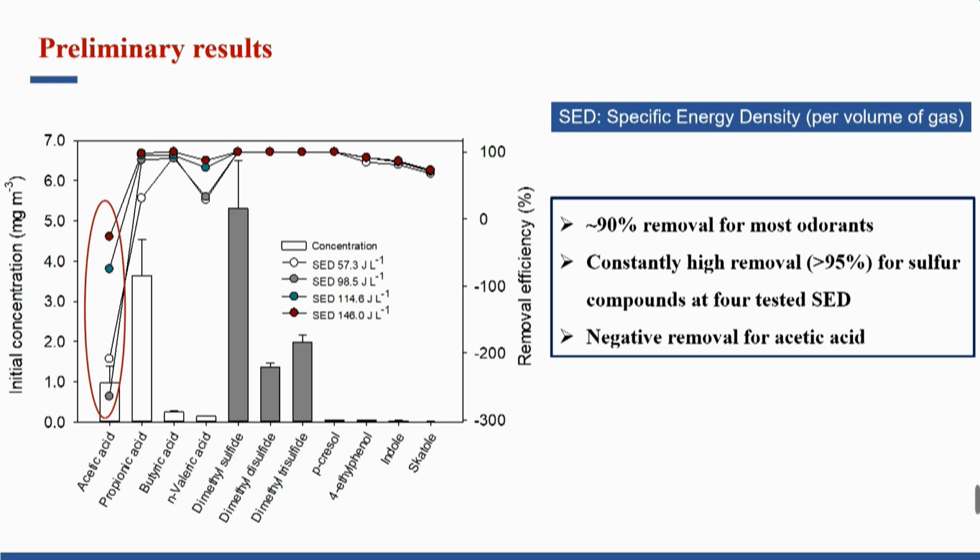So in all, most of the compounds achieved more than 90% removal at the highest energy density, with sulfur compounds having the most stable removal performance, mostly larger than 95% removal. And also we see that negative removal for the acetic acid was observed, which means the acetic acid was produced from the DBD reactor, and increased energy density was obviously helpful for removing the acetic acid from the DBD reactor. The production of acetic acid may result from the degradation of other organic acids.